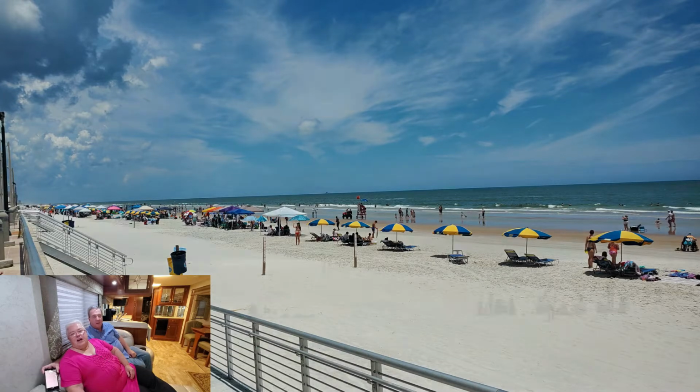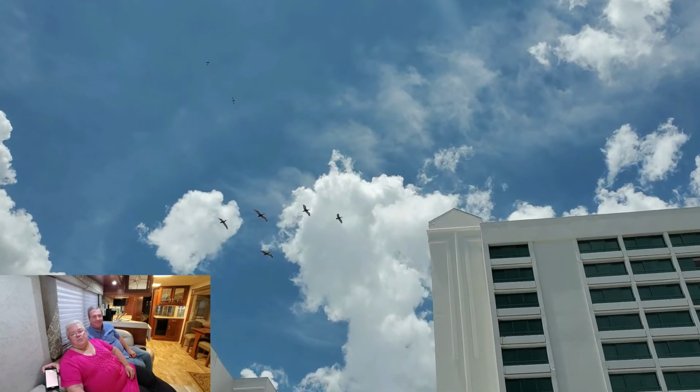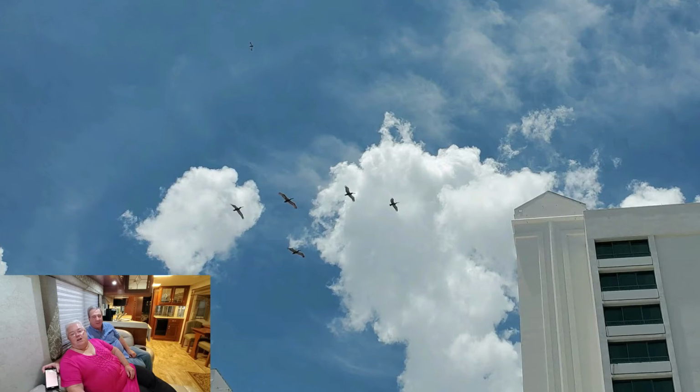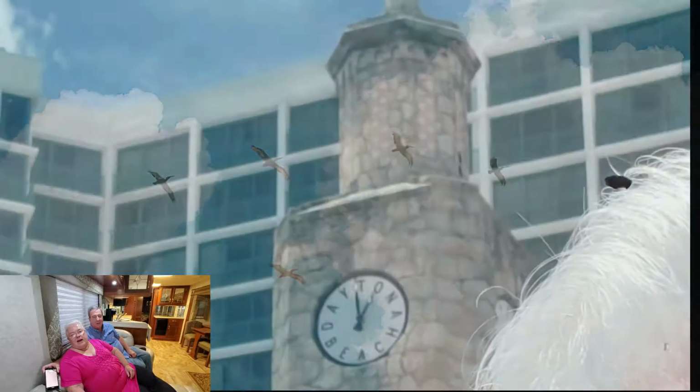The beach is a lot like Gulf Shores. It's got the pretty white sand. We're from Alabama, so we're partial to Gulf Shores. But it had the pretty white sand, but it was a lot larger than the Gulf Shores beach is. Lots of people out there sunbathing and just enjoying the day, flying kites.